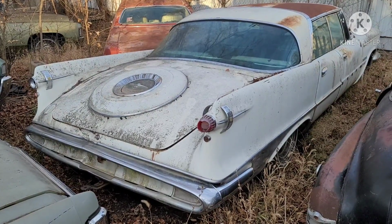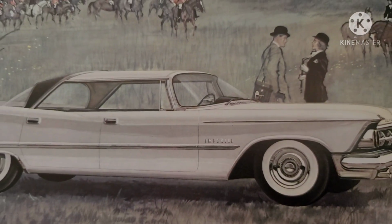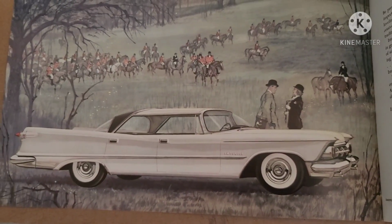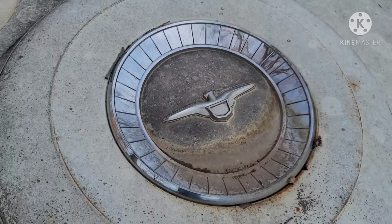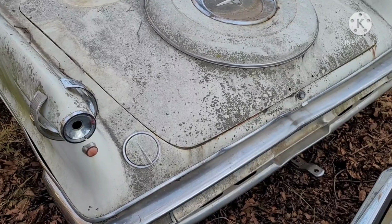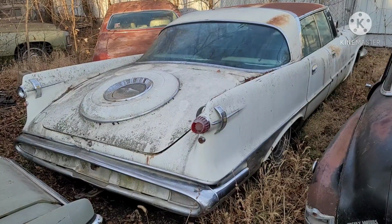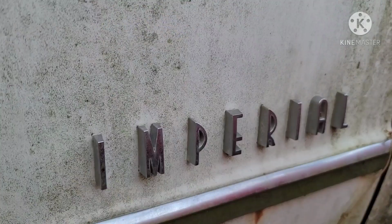This is a '59 Imperial four-door hardtop. It's one of the middle range models. It is a hardtop, but it does not have the stainless roof inserts. It does have the spare tire cover on the trunk lid. This car I got from a salvage yard in southeast Kansas. Bought this car maybe 7-8 years ago. Pretty rough. Rear axle's got some carnage inside of it.